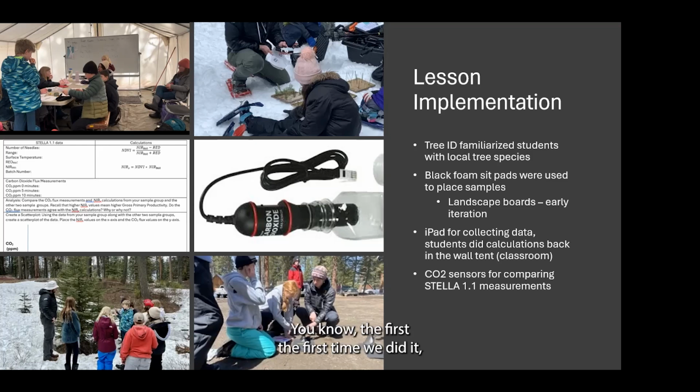Also, we talked about the geometry of the needle samples on the board or on the sit pad. The first time we did it, the students understandably just kind of took the needles and tossed them down on the sit pad. So we got to talk a little bit about lining them all up so that we had a more uniform sample. And so we were able to work in some of the technical aspects of sampling with a remote sensing tool as well.